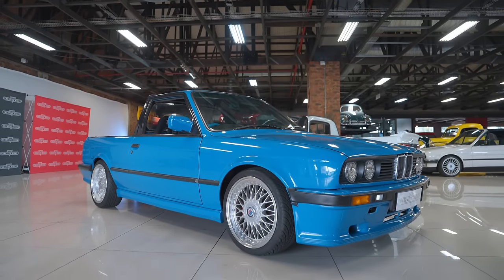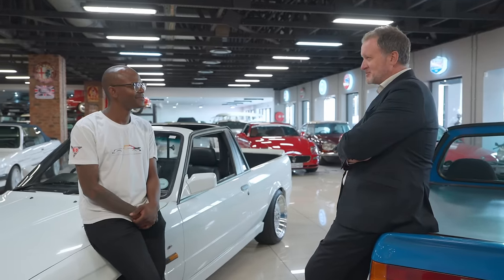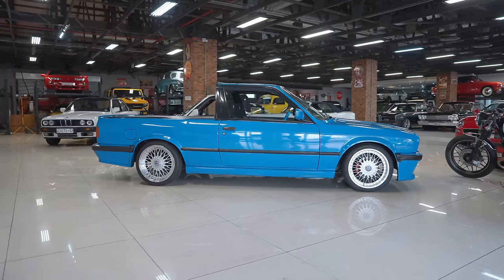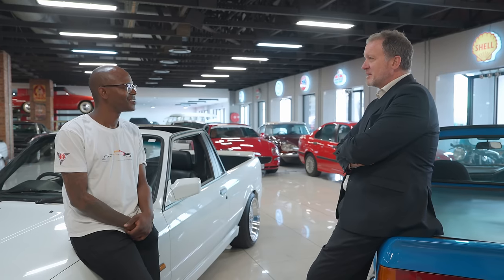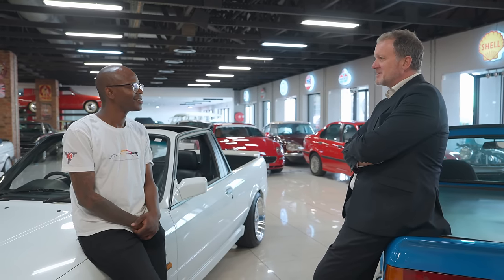South Africans are renowned for their homemade muscle cars. Power is the obvious word here. IS engine, 333 body kit. These were done by very clever Afrikaans gentlemen that decided they wanted to make something different and put lots of power in it. So we have BMW Bakkies, the only place in the world you'll find them.